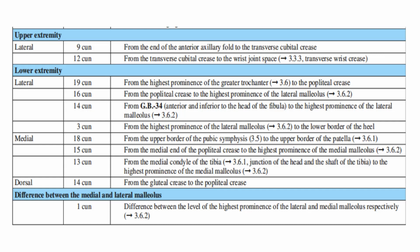From the gluteal crease to the popliteal crease, so this is dorsal, we have 14 tsun. And finally, the difference between the medial and lateral malleolus. The difference between the level of the highest prominence of the lateral and medial malleolus, respectively, is 1 tsun.